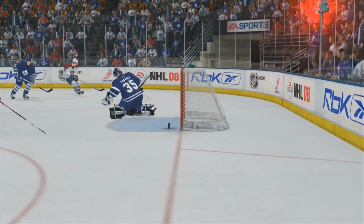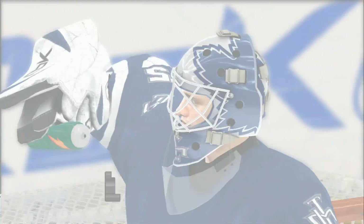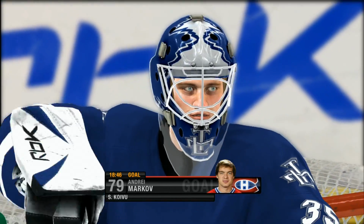See out with the Irish on that one. That hit the crossbar and still went in. Some people might say lucky. I say the crossbar's in play.